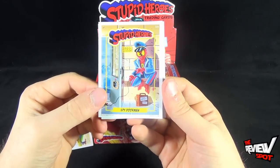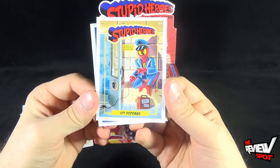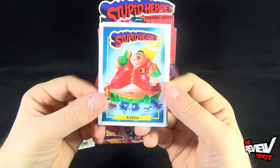We got Spy Doorman. See what he's doing there? Top secret. He's got a bug on there, literally. He's got a bug and a bug. Blobbin.